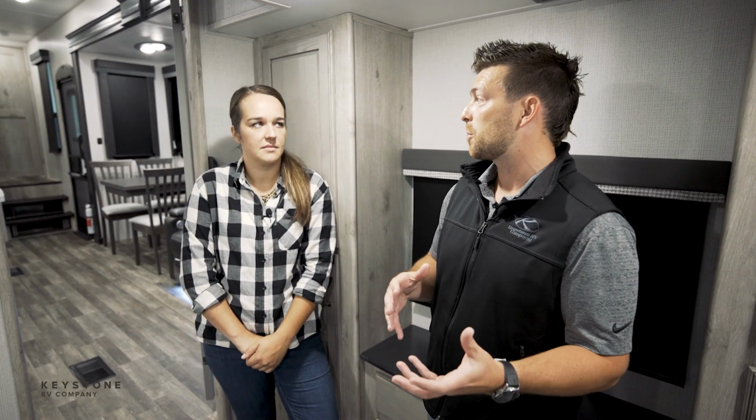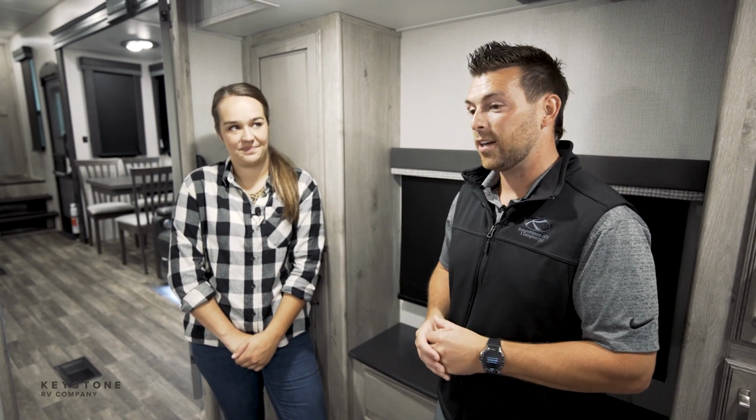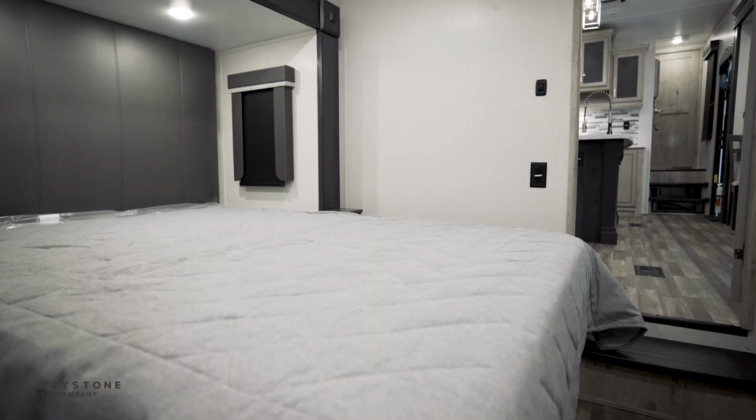All right, Courtney, so typically with other units that you've seen in this type of similar layout, usually we get to the rear part of the coach and you may have a loft, and you get to this rear part of the coach and you have a bunk room, but we have something completely different here, which I think you said you've never even seen anything like it either, but here we have a queen suite.